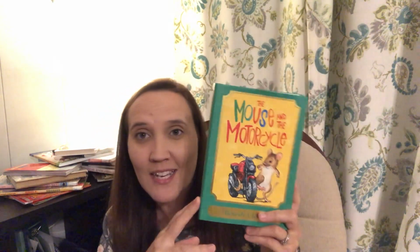The next one that we are reading for fun is The Mouse and the Motorcycle, and my kids love this. I do not expect this to take much longer. We actually just started it today, and I read 2 chapters and they were begging for more. So I don't expect this to take very long at all for us to get through. We'll probably finish it in the next few days.